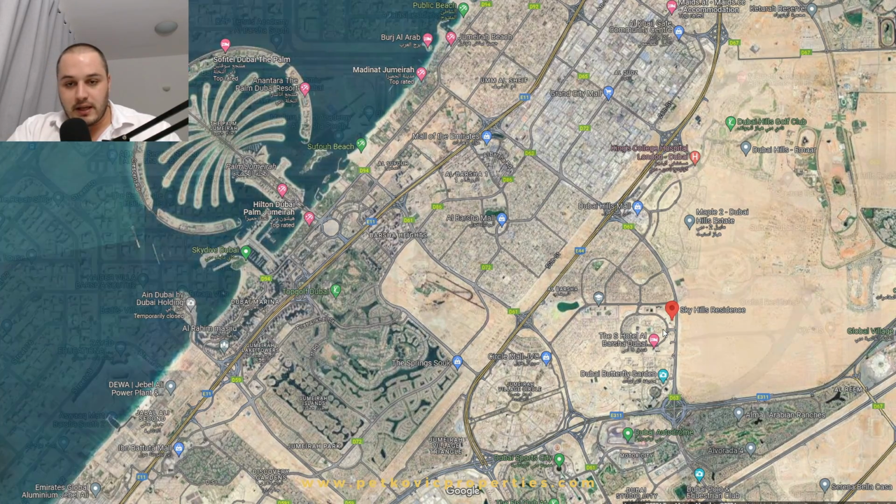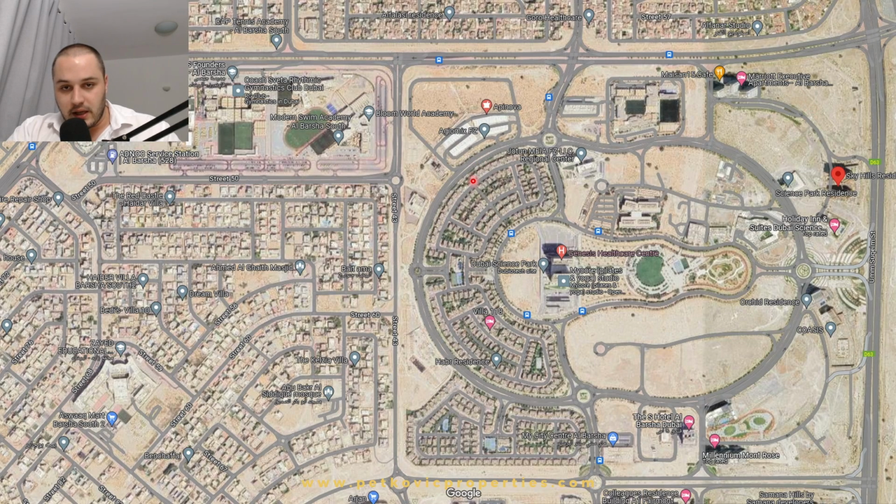After that, we'll take a little bit closer look at the community itself right here. So you can see where the actual plot is, right? And now you can see even more clearly how close it is to the entrance and exit and how convenient it is for everyday moving in and out. Now, as you can see, for the surroundings at the moment, there is not too much to see from this map, particularly in this area, but there is plenty of things coming. The master developer for the area is Dubai Properties.